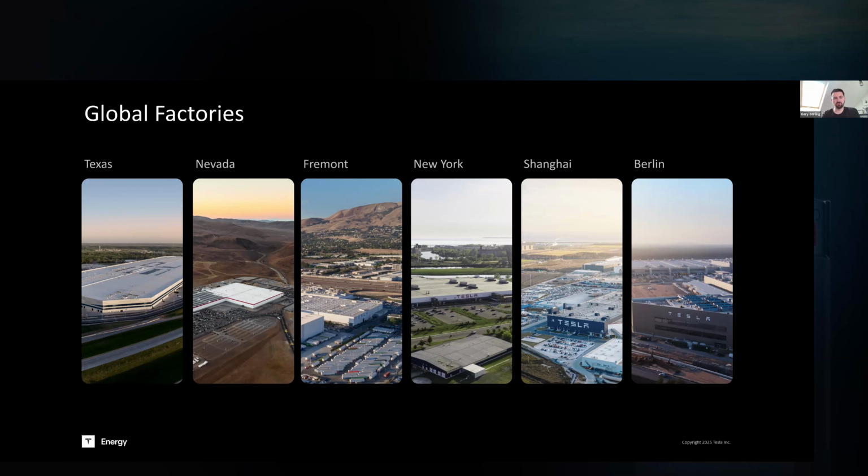Nevada is out in Reno in the middle of the desert. It's probably going to be the largest building in the world when it's completed, but it is also where we manufacture Powerwall, our cell production, our Model 3 drivetrains, everything's produced there from Nevada.